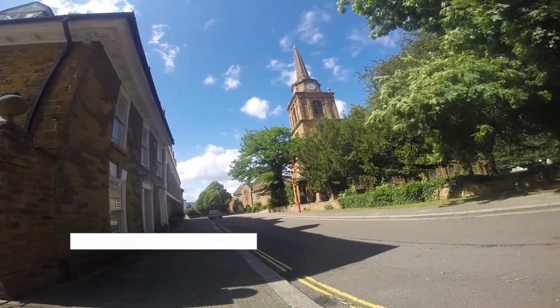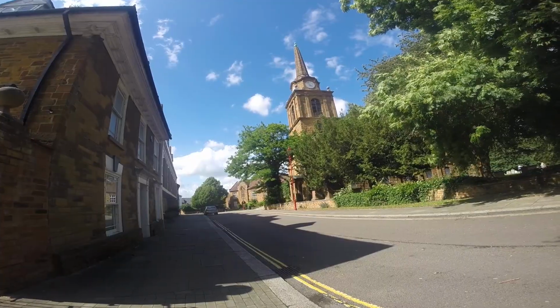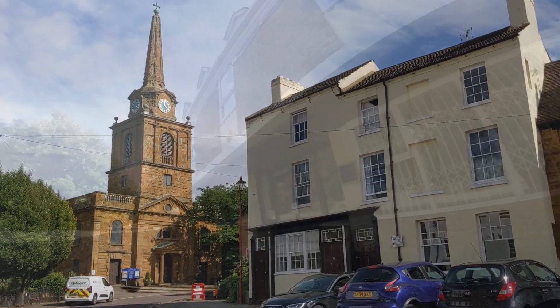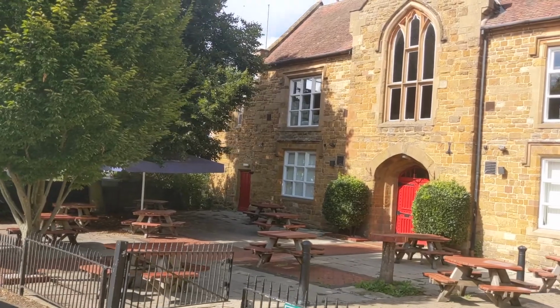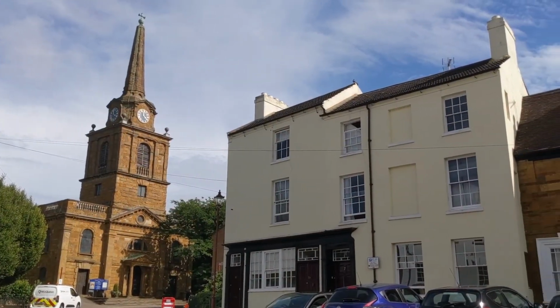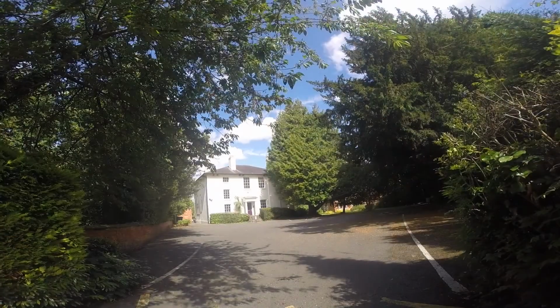Sometimes on Heritage Open Days, they open up the church for viewing, and sometimes even allow access to the belfry, where you can ding some bells for fun. Most of the road the church is on has some really lovely looking buildings, and some of the older buildings in the town. Walking a little further down the road, we come to another lovely example of Georgian architecture.